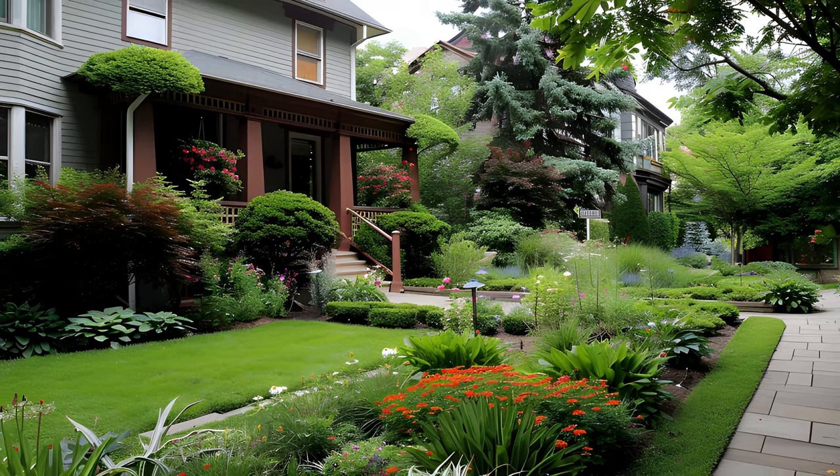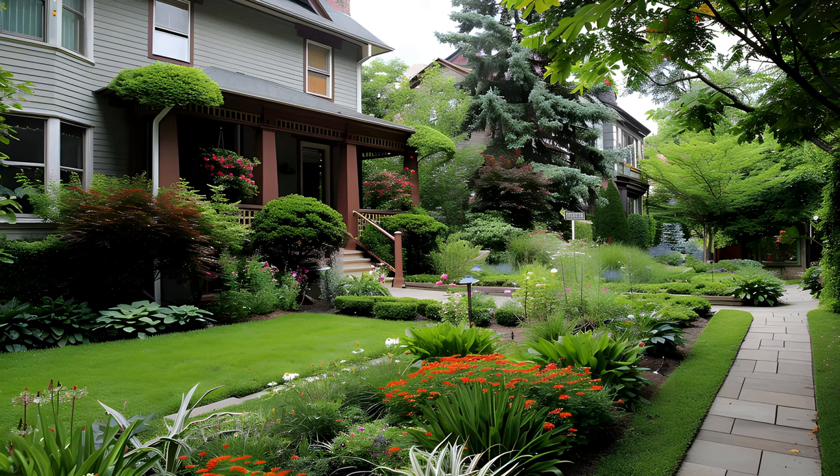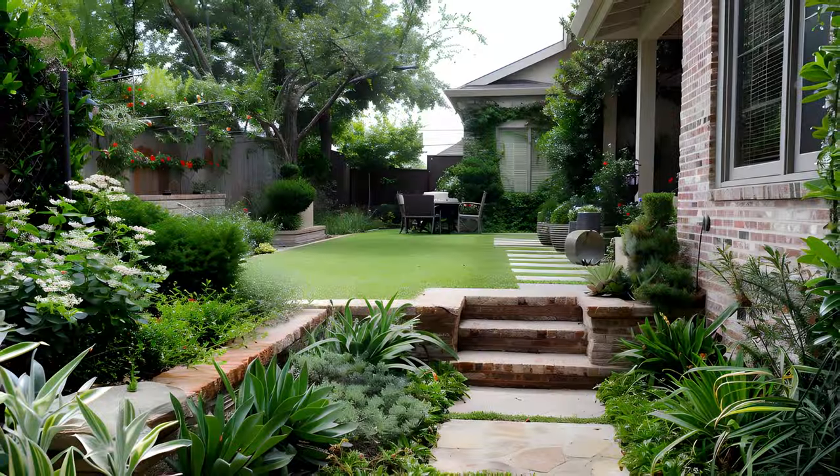With careful planning and a touch of creativity, your terrace can be transformed into a vibrant haven bursting with color, fragrance, and life, providing a tranquil retreat amidst the hustle and bustle of urban living.